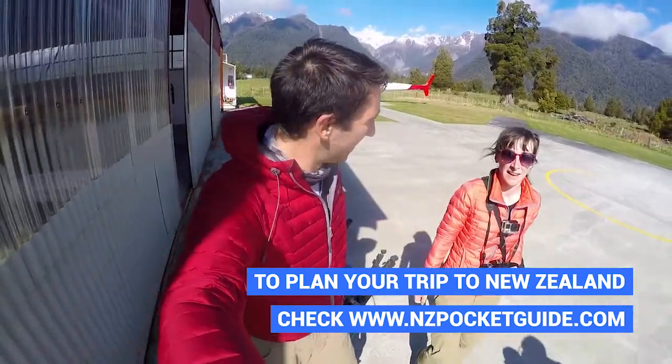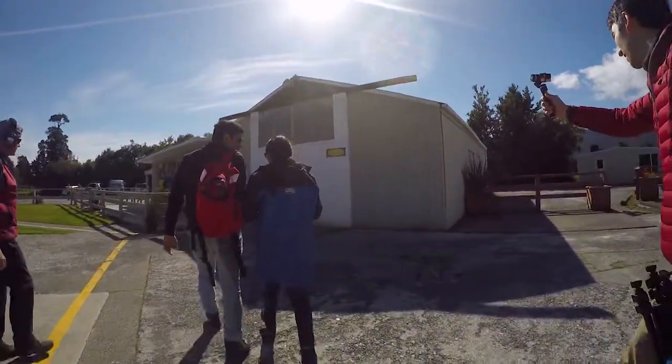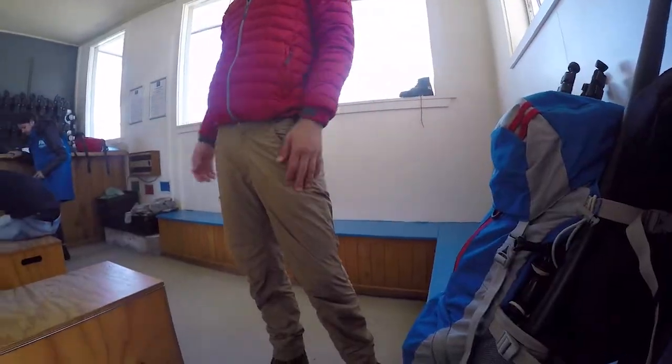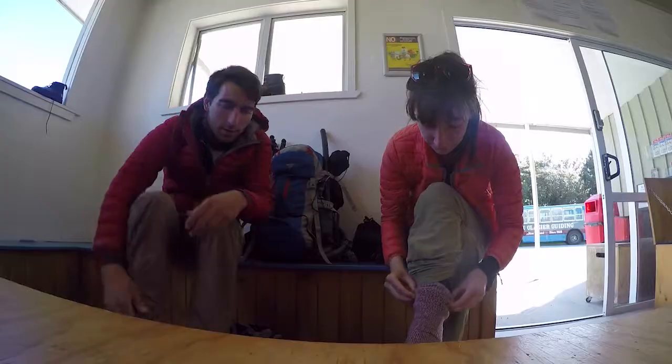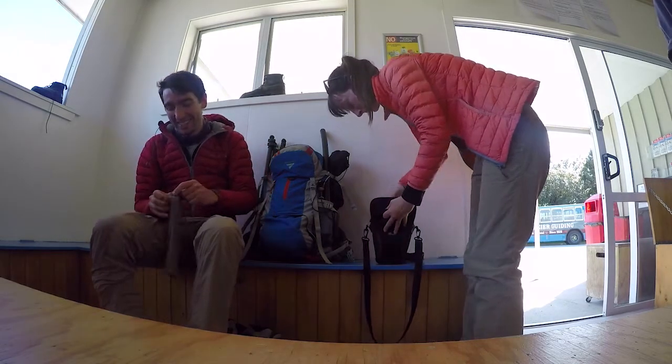We are super buzzing after the trip we've just done. I can't believe that we've just been on top of the Fox Glacier, going inside the glacier as well. That is one super unique trip and we will definitely remember it forever.